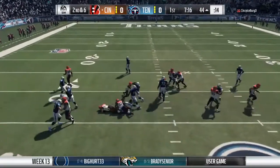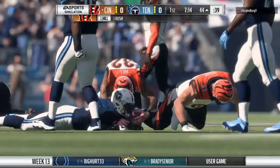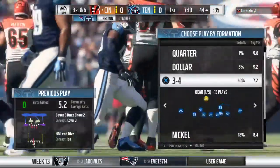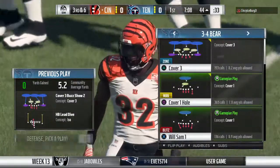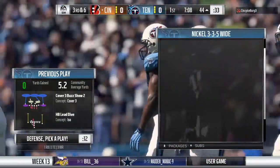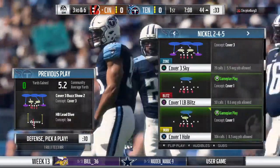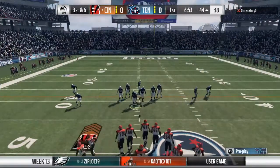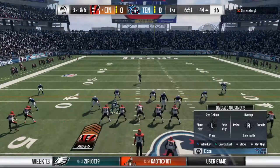A first carry now. This is Hill. And running room scarce here. He's going to be stopped in his tracks at the line of scrimmage. No gain on the play there, so they're left with a 3rd down and 6. They'll need to get this to the 38. That's where the first down marker is here on 3rd.